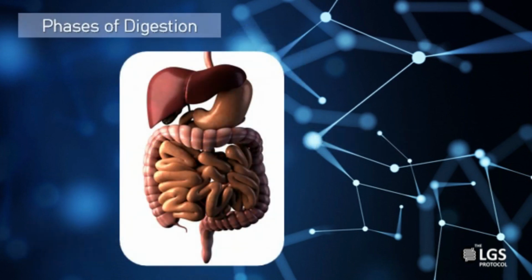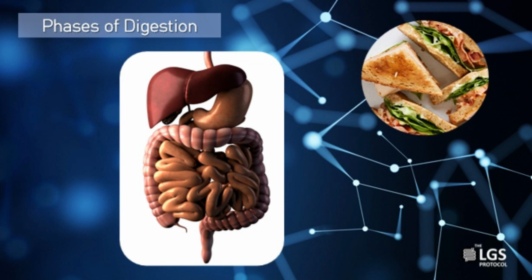So as we know, digestion of food has three different phases. The first phase starts just with looking at food, getting that visual stimulus, smelling food, tasting it. That's actually where it all begins. So the first phase is known as the cephalic phase. The cephalic phase of digestion occurs before food even enters your stomach. It's triggered by sight, smell, taste, or even just the thought of food.